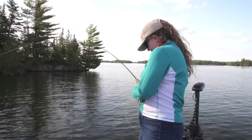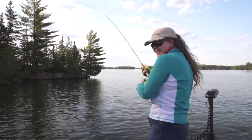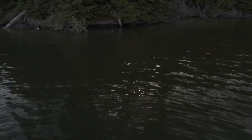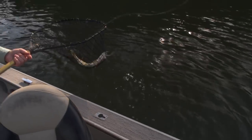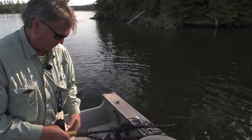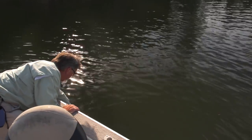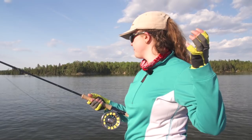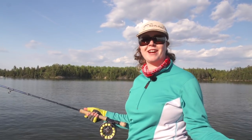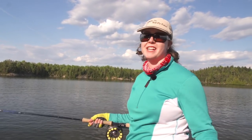Whoa! It's definitely bigger than the ones we were catching earlier. Is it? Yeah. Nettable? I hope so. Well, so far, you got me beat. There we go. Thanks. Well, we're catching fish. Small fish, but we're catching fish, and we know the bigger ones are going to be out there. And weather's beautiful. It's a great evening.